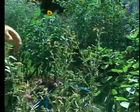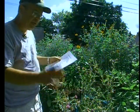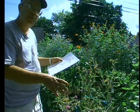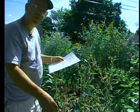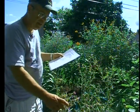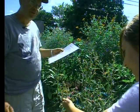So anyway, field thistle, in the wild especially, this is a native. You're not allowed to grow Canada thistle. Canada thistle blooms in June. Now today's August 14th, so this is field thistle. And Butterfly Carly, you want to feel this flower? Wow. Soft as a paintbrush.